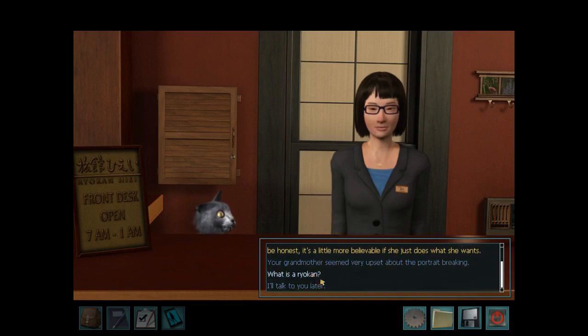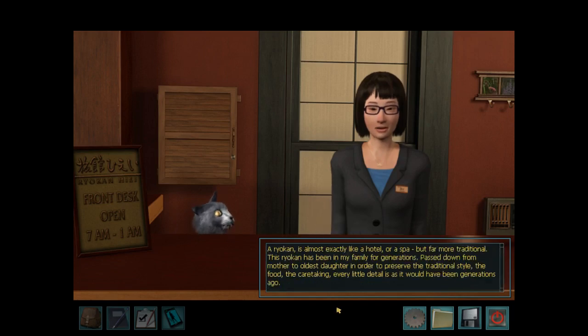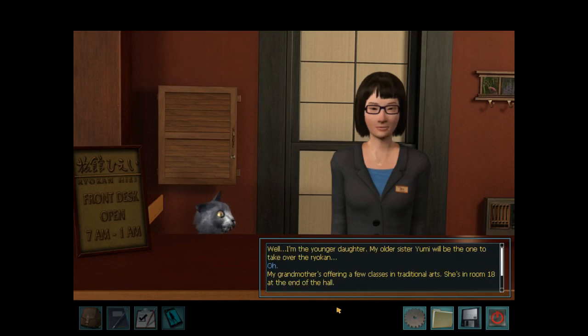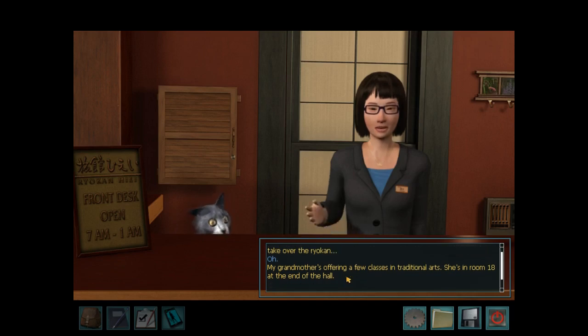That's true. What is a ryokan? A ryokan is almost exactly like a hotel or spa, but far more traditional. This ryokan has been in my family for generations. Passed down from mother to oldest daughter in order to preserve the traditional style, the food, the caretaking. Every little detail is as it would have been generations ago. How long has the ryokan been in your family? A very long time. My grandmother says it has been passed down since the early 1700s. So one day you'll pass this place on to your daughter? That must be very nice. Well, I'm the younger daughter. My older sister Yumi will be the one to take over the ryokan. Oh, my grandmother's offering a few classes in traditional arts. She's in room 18 at the end of the hall.